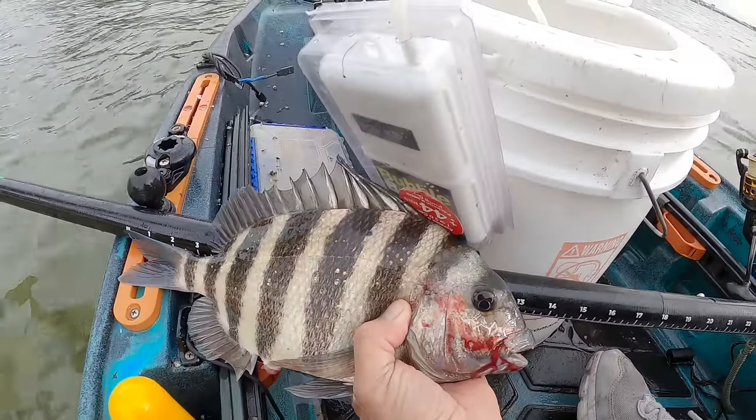Yeah, he's about 13 and a half. Nice little surprise catch there. I thought I had another red. Nice. He was just kind of nibbling on it. I never even thought sheep's head. All right, let's see if we got more down there.